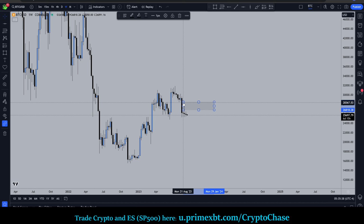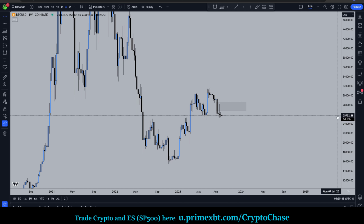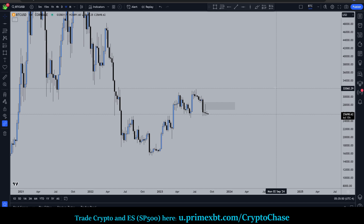So I'm using a weekly fair value gap here, bearish weekly fair value gap. We're consolidating in here very tightly. To me, this looks like it moves down unless it reclaims. So let's develop two plans right here, okay? We'll first go with the bullish plan, although I don't believe this comes true.